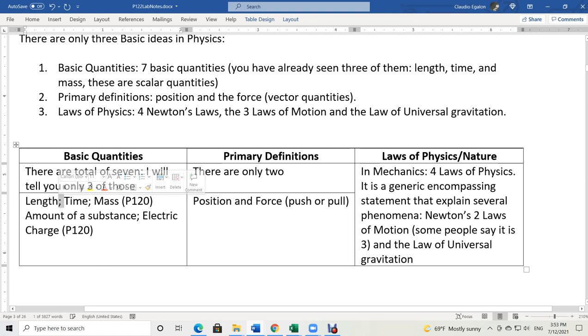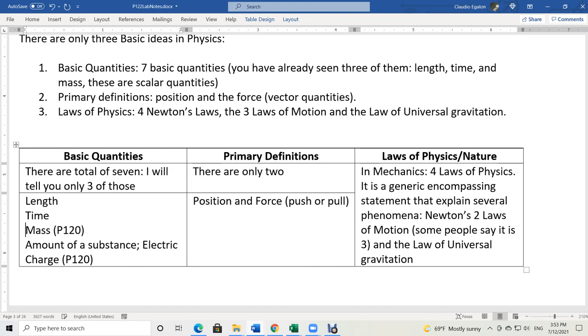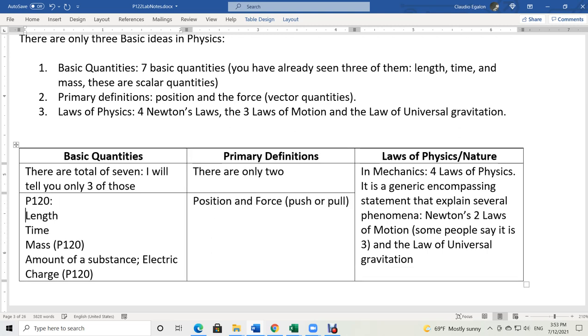I'm going to put them one by one, line by line. Remember, there are seven, right? In P120, their units are the meter, the second, abbreviated by the letter S, and for mass, the kilogram. Those are the main SI units used.